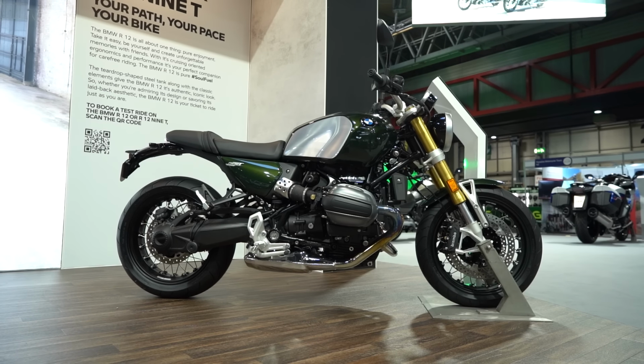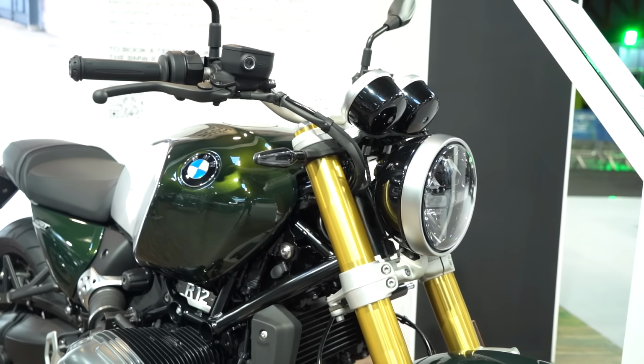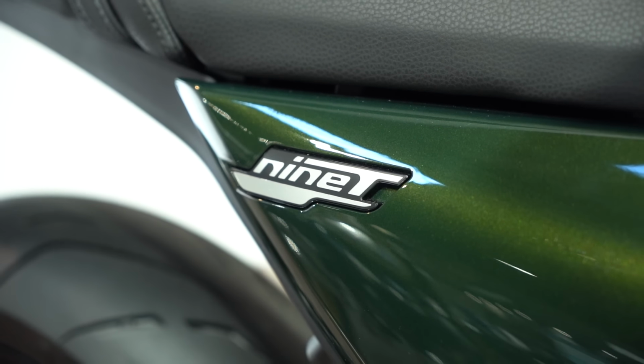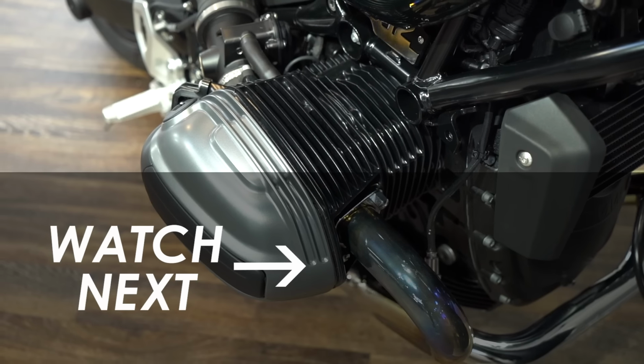We'll get hold of one as soon as we can, but in the meantime, let me know what you think of it down in the comments below, and how does it rate against some of the other retros that I mentioned? Does it look like the one that you'd purchase, or would you go for something else?